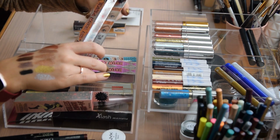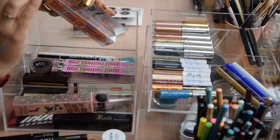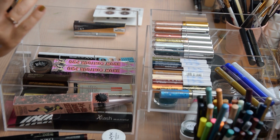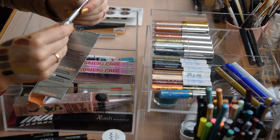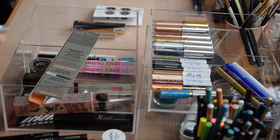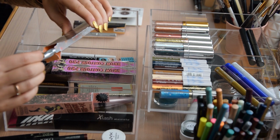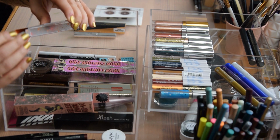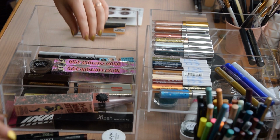Then I have the Precisely My Brow Pencil in the shade 3.5. I didn't even open these to see if the color is right for me. This is new. Oh, and the pencil is on this side, and the color looks extremely cool tone, so I think I'm gonna get rid of this one too. Unfortunately, my friend has lighter hair than me, and I have quite warm colors, so I'm gonna put this one for sale as well.